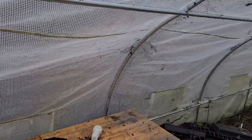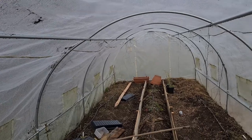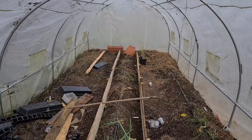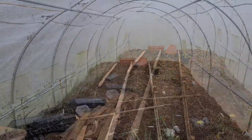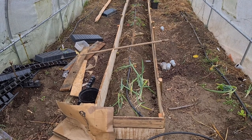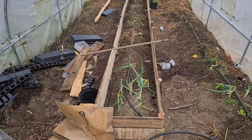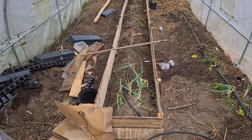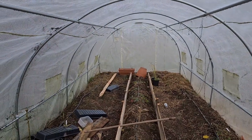Okay, so we've managed to get the cover back on. We've done as much repairs to it as we possibly can do. And now it's just a tidy up. And as you can see, we'd even started putting the frames in for the beds here. But we'll get there and we'll recover and we'll rebuild. Eventually.